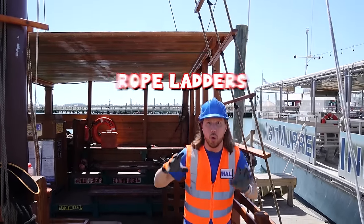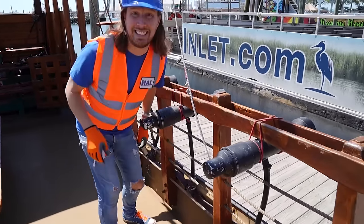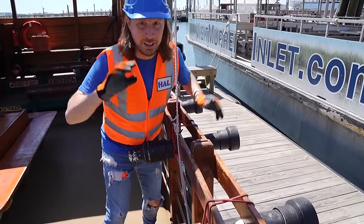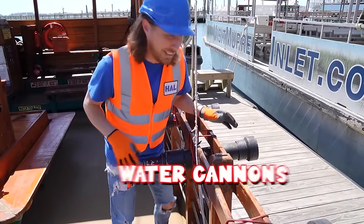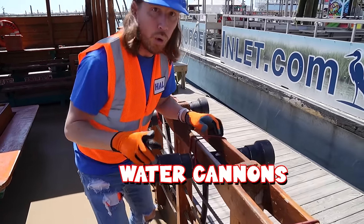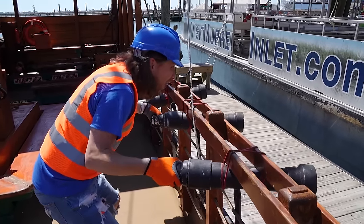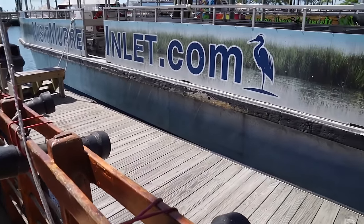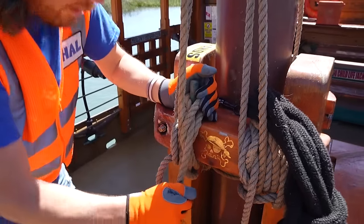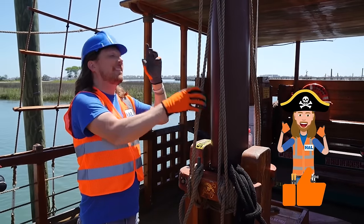Oh, that's great. And look, this ship comes with cannons. But not just any cannons. These are really special. They're water cannons. They're absolutely awesome, just in case we come in contact with any pirates. Hopefully we won't have to use these today. It's awesome. All right, let's see here. Right there, perfect. Nice and tight. We got the sail good to go.